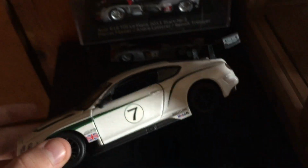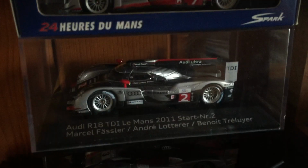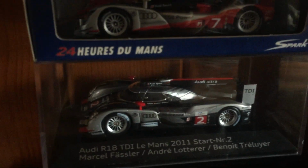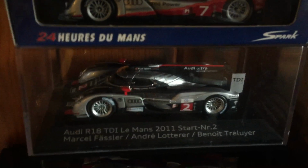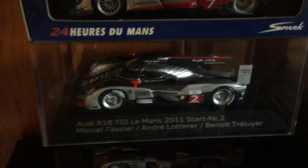Anyways, the Bentley 124, the GT3 Continental, a really cool car. I did a review on this, which is still up, I believe. So check that out. Might leave a card whenever I edit this. We have the R8 143, and then the R18 143 from the year they won. I gotta think, is Fassler? No, he's not. He's okay, good. I was trying to think, is he gonna be in the Corvette at Mid-Ohio? I was like, no, he's not the full-time guy.